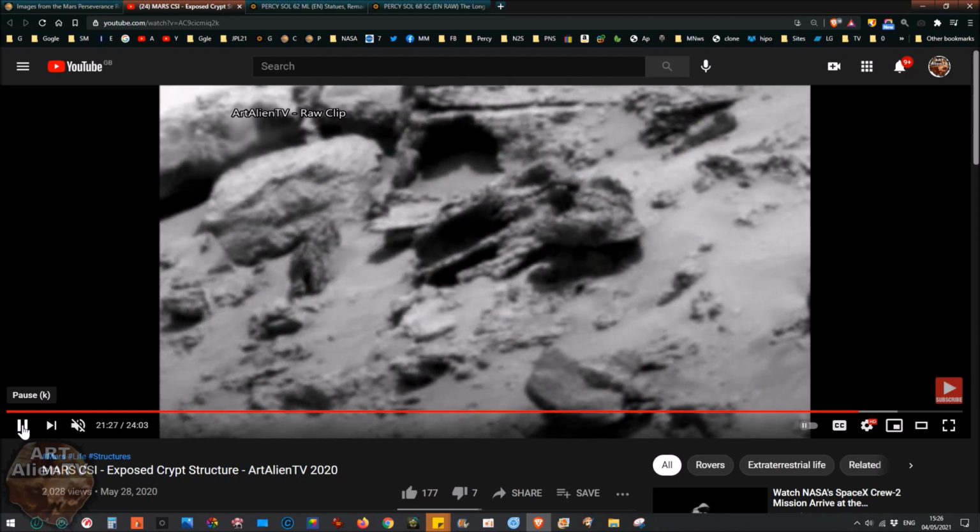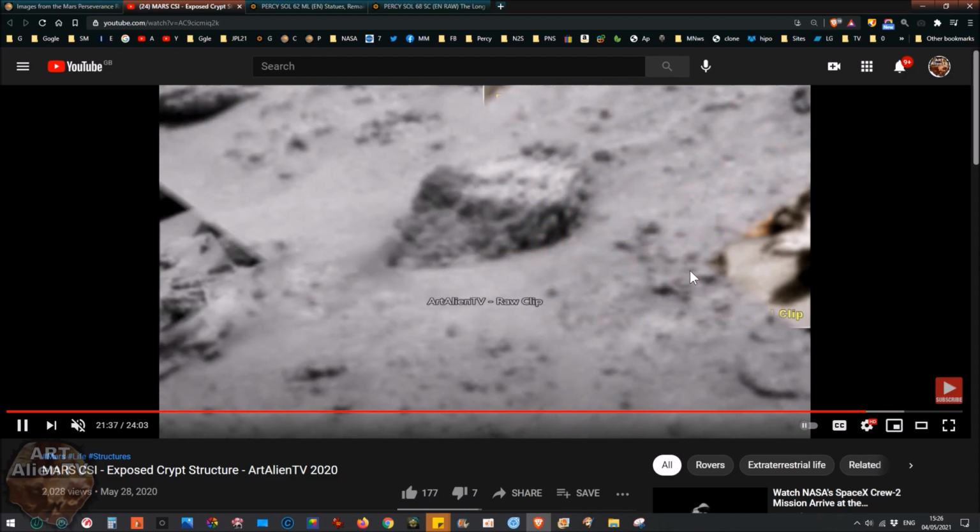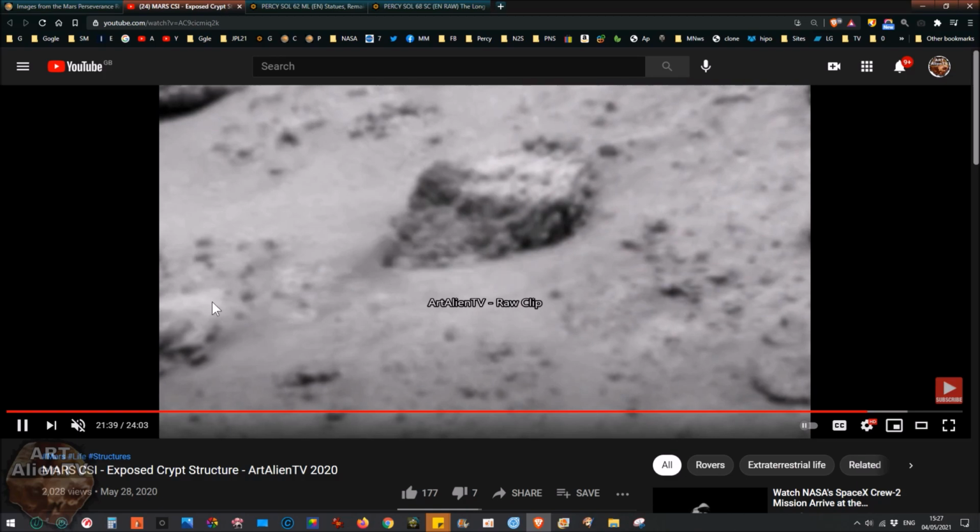Okay, coming up. This is the find that I found next to it. Now this looks very strange. I don't think this is the remains of a person. This is a carving, but this is a skull here.